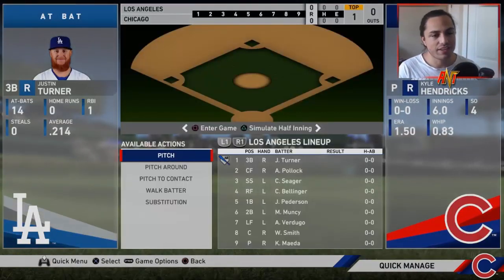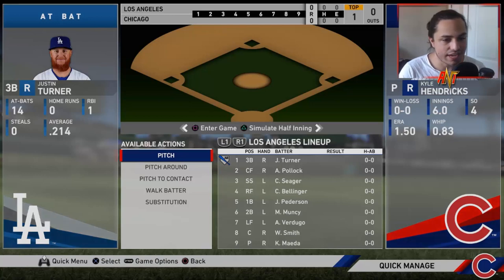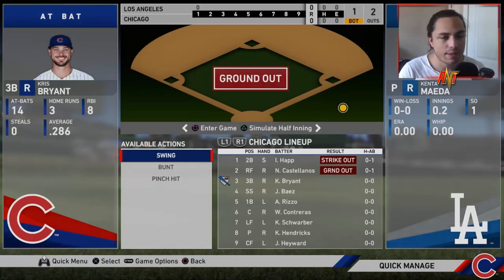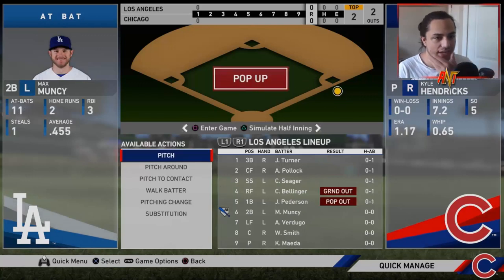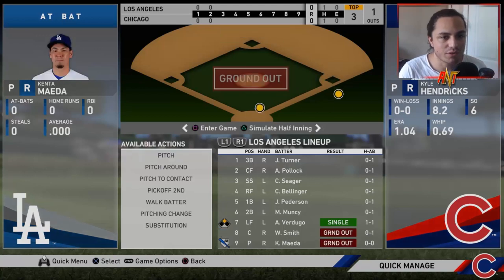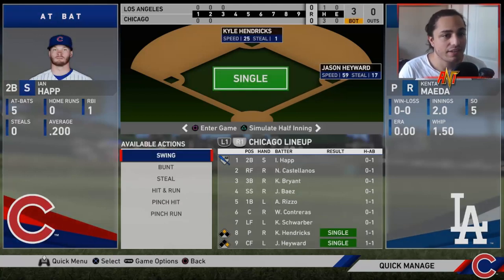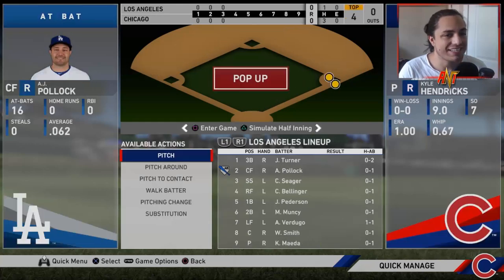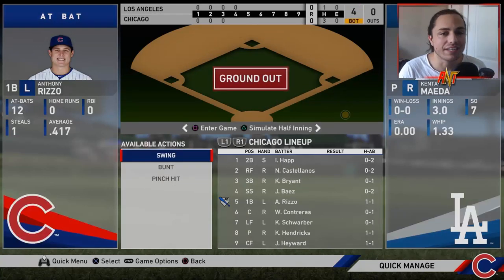Let's go into it. Looking at their lineup, everything looks the same. Nothing looks like it's changed. Maeda's on the mound. We gotta score early, I think. I think that's gonna be the key. If we can get that first run or two, I think we'll be in a good spot. Hendricks, okay, we're in a good spot here. Bases loaded for Baez, and he pops up, really.